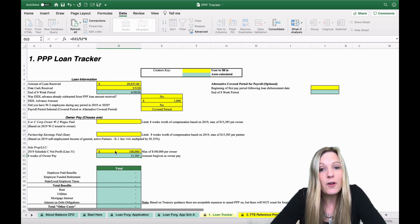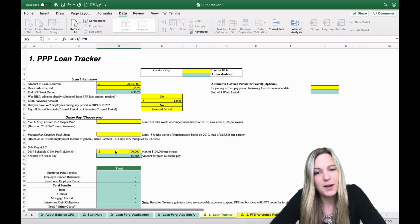If you're curious how that's calculating it, what it is doing is taking your Schedule C net profit, maxed at 100,000, divided by 52, multiplied by 8, okay? Why? Because that's 8 weeks of payroll to you.